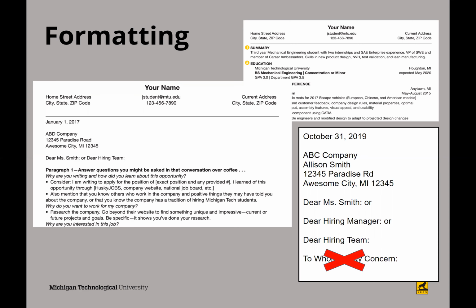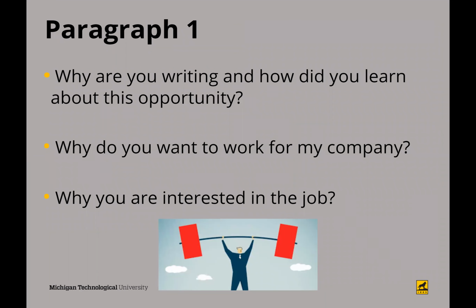And there's the body. Paragraph 1, again, why are you writing this cover letter and how did you learn about this opportunity? Also, why do you want to work for the company and why are you interested in the job? Essential pieces to paragraph 1, but always start with some sort of attention-grabbing phrase.